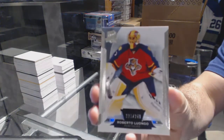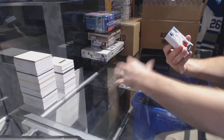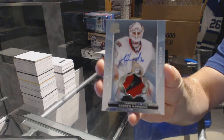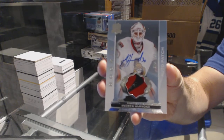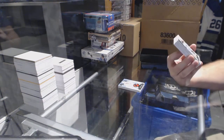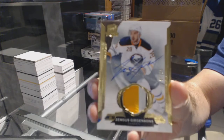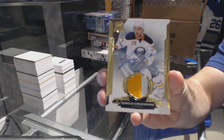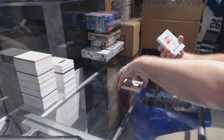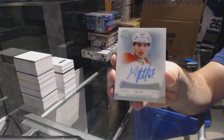Florida Panthers, 249, Roberto Luongo. For the Ottawa Senators, a 249, rookie patch auto, Andrew Hammond. Nice. Numbered 7 of 10, base patch auto, slightly three colors, for the Buffalo Sabres, Zemgus Girgensons. For the Montreal Canadiens, number 299, Enshrinement Auto, Max Pacioretty. Max Pacioretty.